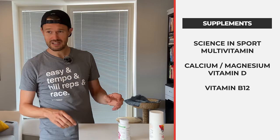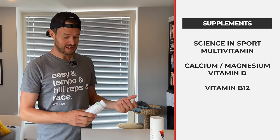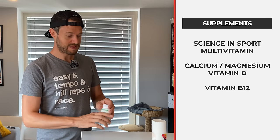They have got some vitamin D tablets and we're not taking those at the moment because it's the middle of summer here in the UK, but I would take those in the winter. And then a vitamin B12 supplement as well.